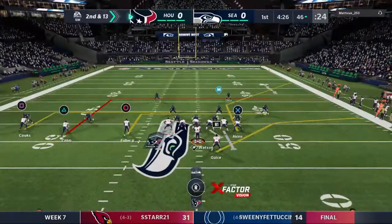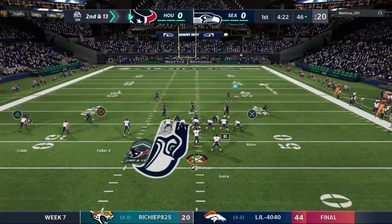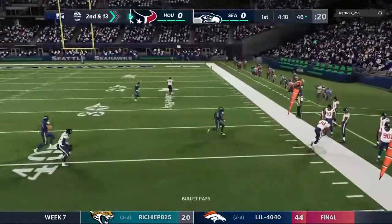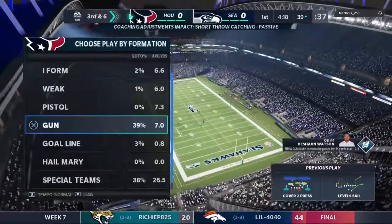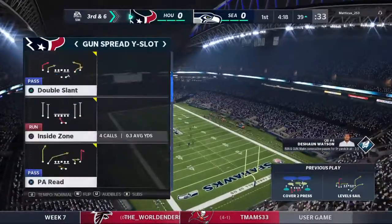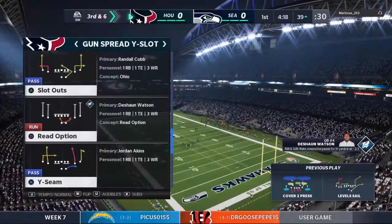Behind the chain, 2nd and 13. From the gun, here's Watson. He gets it in the hands of Gaines. And he'll go out of bounds after taking it a little further down inside the 40. Give him 6 on the play, and it'll be 3rd down.